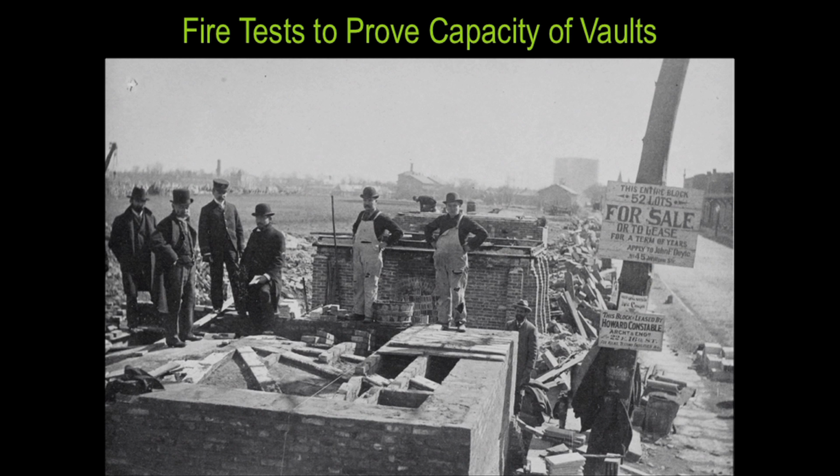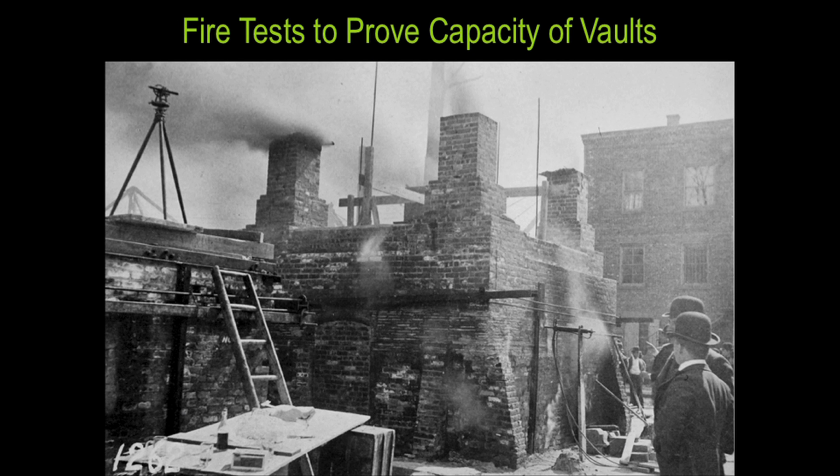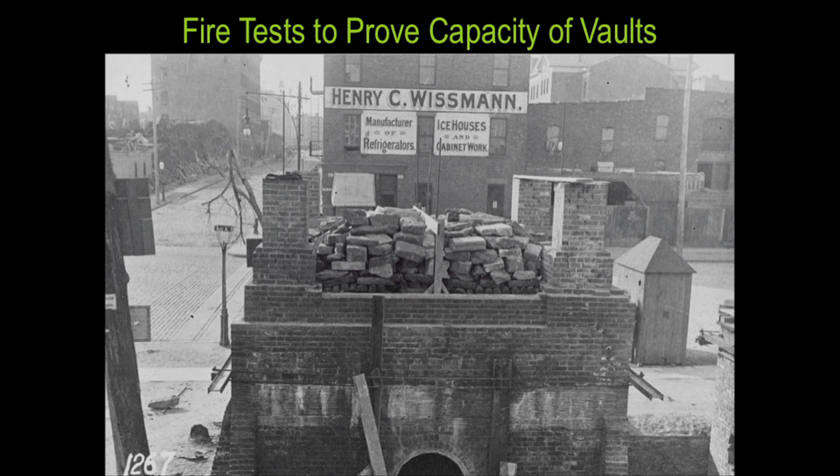He also did fireproof tests. He's the second from the left in this photo. He would build a vault and set a fire under it and let it burn for 2 days, and then load on top and show that it was perfectly stable, and that was enough to prove to the New York Building Department that his vaults were stable.